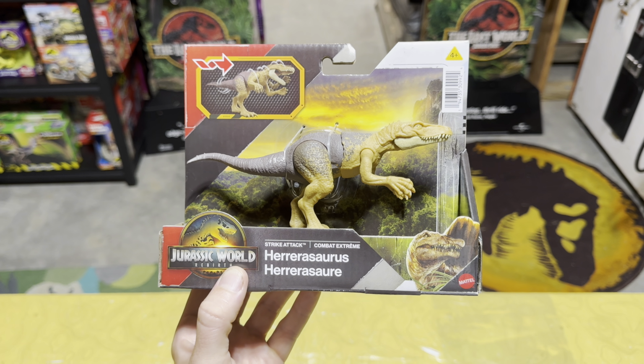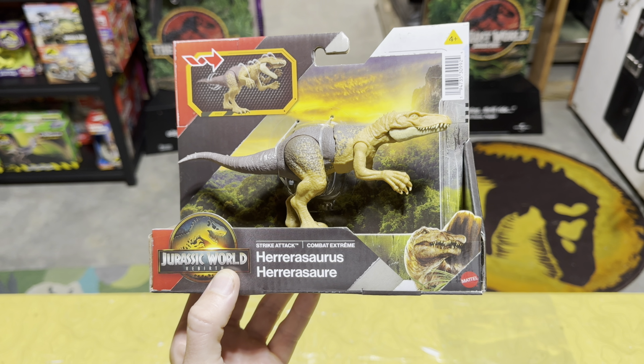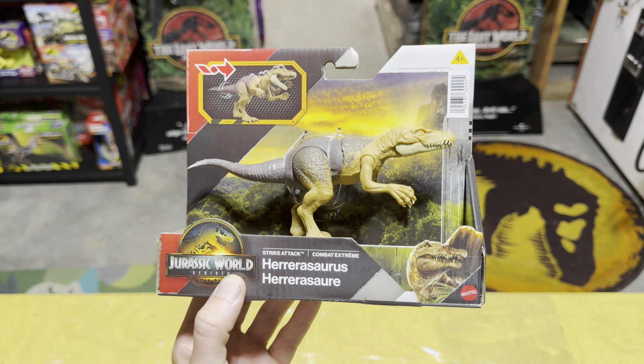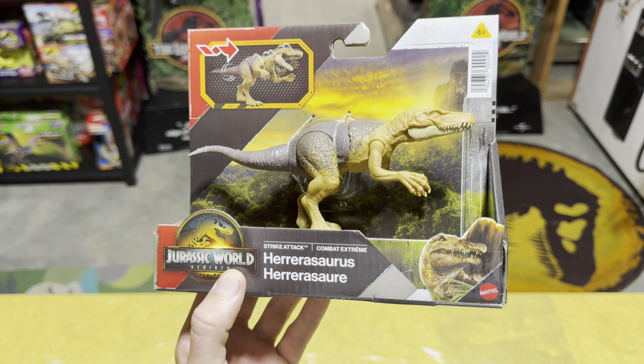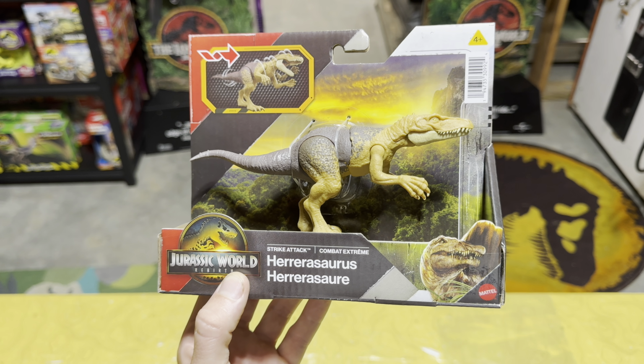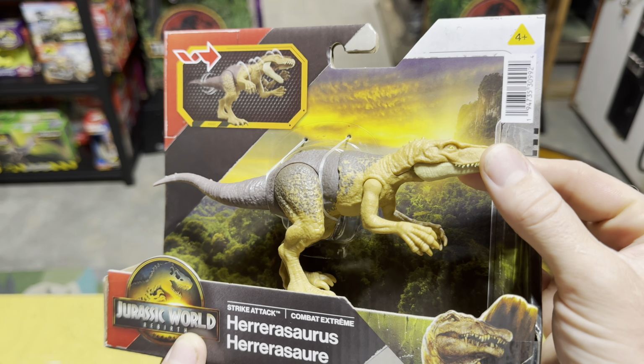And now the final strike attack dinosaur that we have to look at today is the Herrerasaurus. And this one is probably the least exciting of the four for me, but it is still really cool because it is a very similar sculpt, and we've gotten plenty of Herrerasaurus figures in the past, but we've never gotten one with a paint job like this.